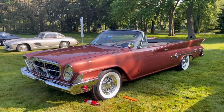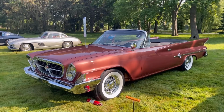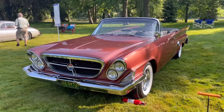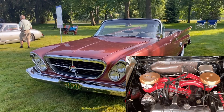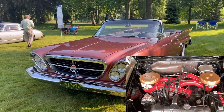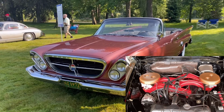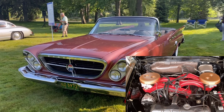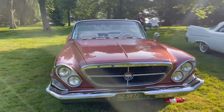And of course, the most important thing about these 300Gs is what is under hood. And there were a couple different variations of Chrysler's 413 cubic inch Golden Lion V8. No matter which version of the 413 you got, an engine that had a forged crankshaft as well as 10.1 to 1 compression ratio. And the difference between the 413 V8s really came down to the intake manifold setup and this so-called ram induction.